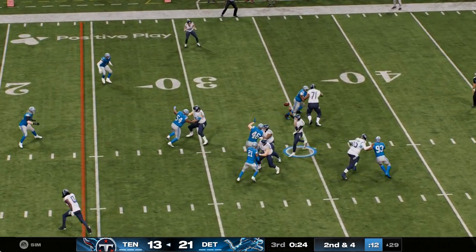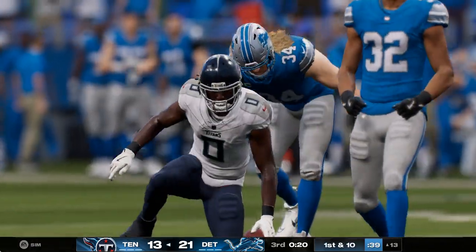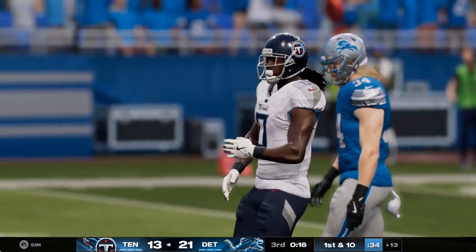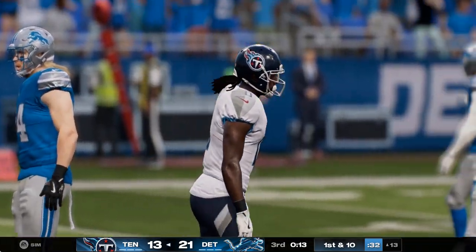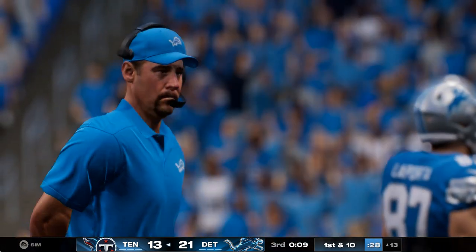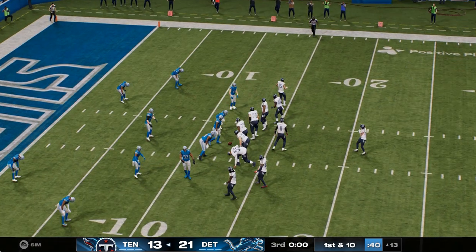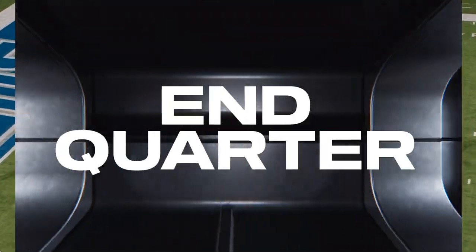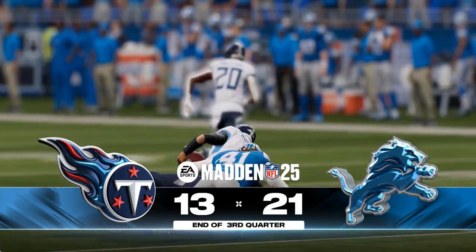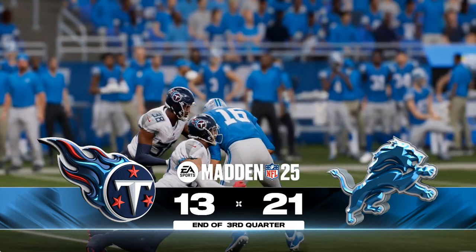From the 29, Rudolph. And he will find Ridley. That's complete. And it's going to be another first down as they'll get him to the ground at the Lions' 13-yard line. That'll put him at 95 receiving yards now as he's got a first down. And they're not going to get to the line to run another play. So we will switch ends as the third quarter has come to a close. We'll return with more after this break.